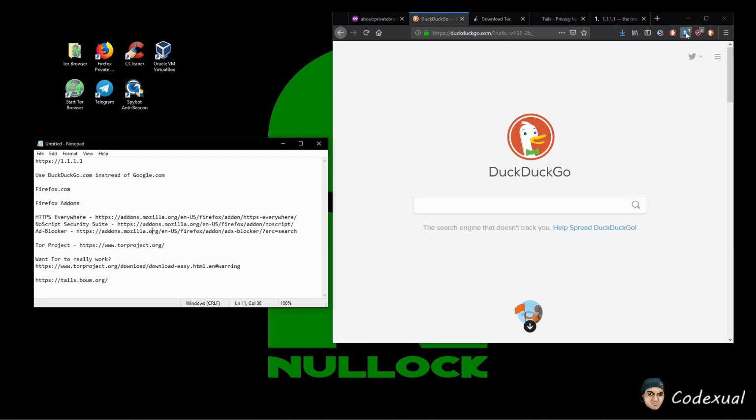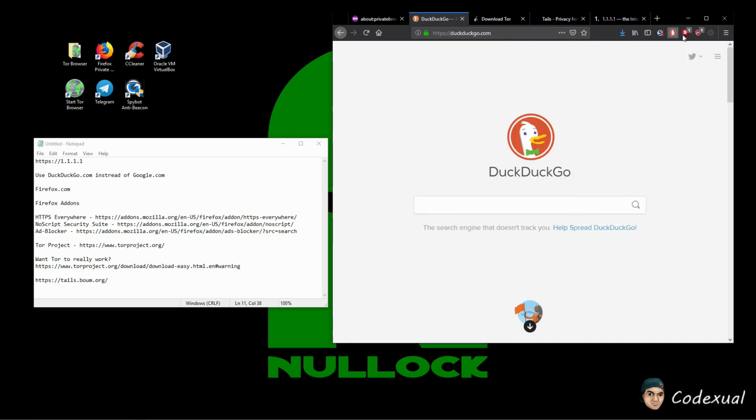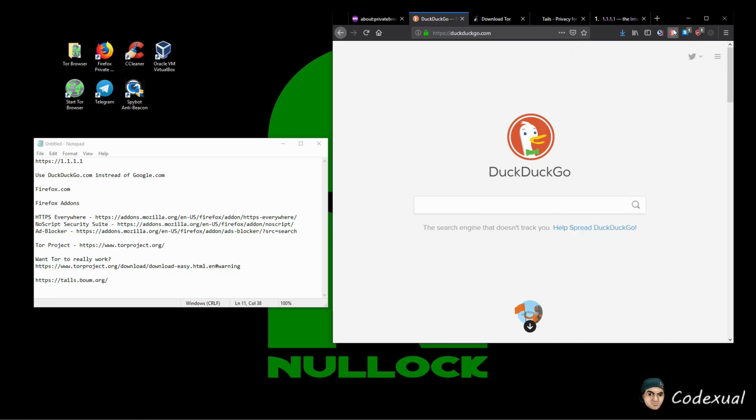But let me show you what the add-on looks like. As soon as you add it to your add-ons, it'll look like this. You want to encrypt all eligible sites, so enable that and make sure that you're good. Or you don't have to enable that, but either way, as long as HTTPS is shown in the URL, then you are good for that part.